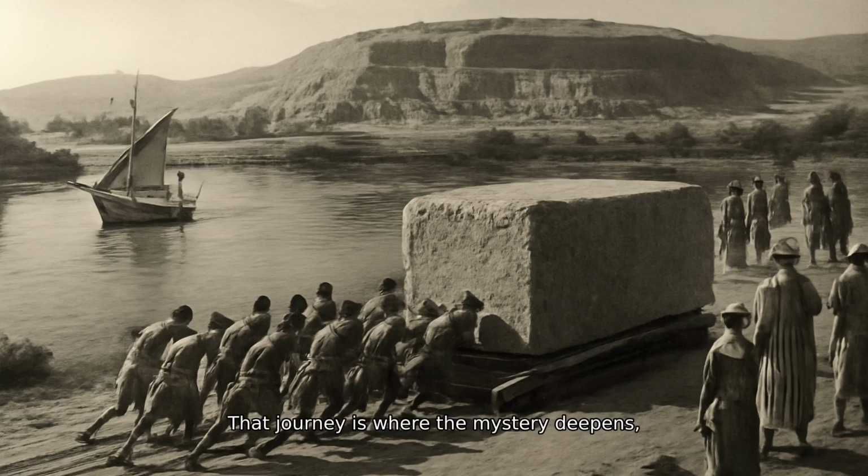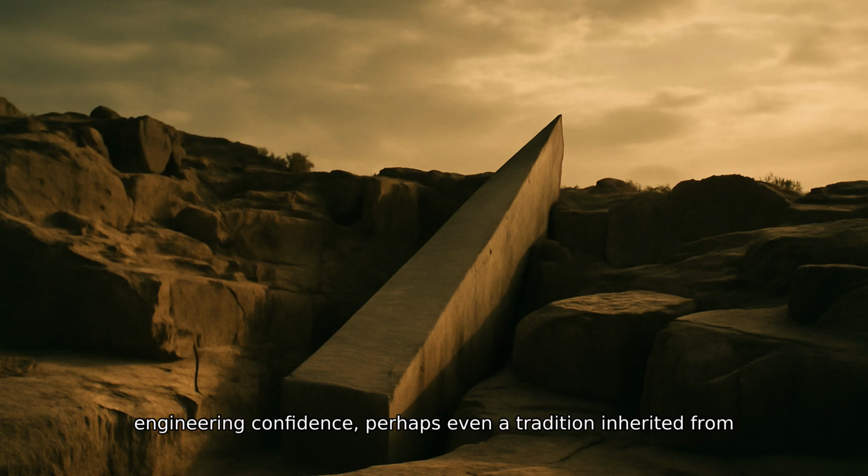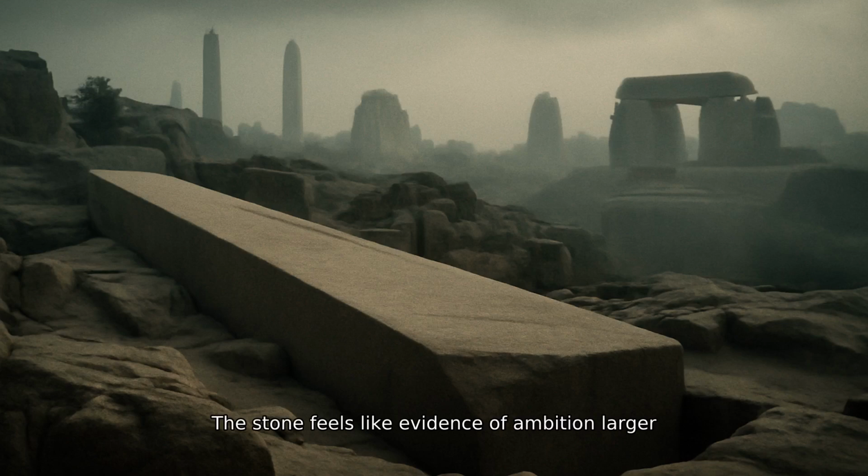That journey is where the mystery deepens, because Egypt did move giant stones, and yet each successful move seems to hide a chain of solutions we only partly understand. The unfinished obelisk sits at the edge of that knowledge. For some researchers, the site hints at a forgotten level of engineering confidence, perhaps even a tradition inherited from an older and more advanced source. The stone feels like evidence of ambition larger than the surviving explanations.